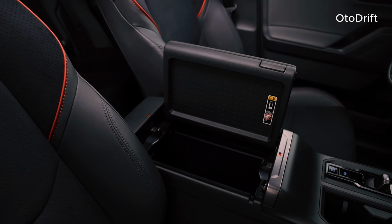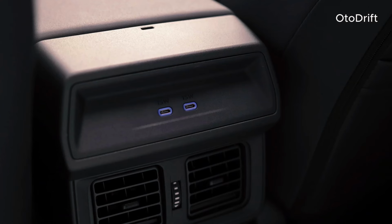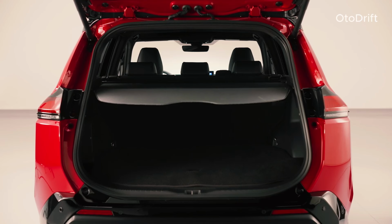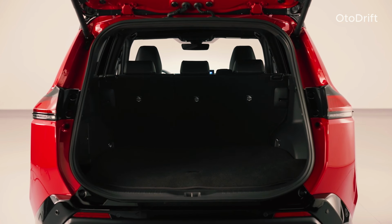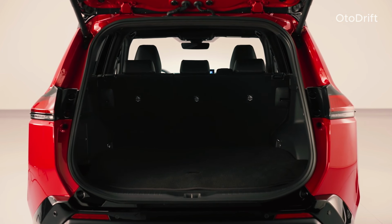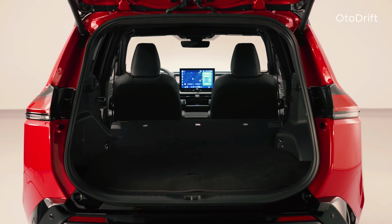Despite the upgrades, the RAV4 GR Sport remains a plug-in hybrid. Expect an electric-only range of around 44 miles, with combined fuel economy rivaling or exceeding 90 mpg. You still get the everyday practicality of over 37 cubic feet of cargo space and Toyota's latest Safety Sense 3.0 suite with everything from adaptive cruise to lane tracing assist.